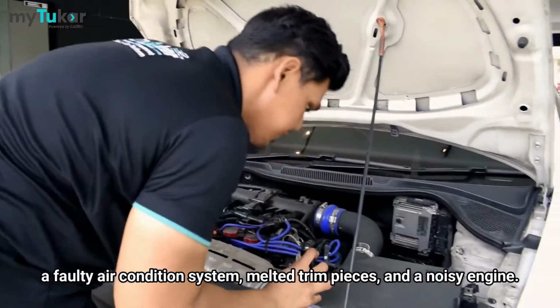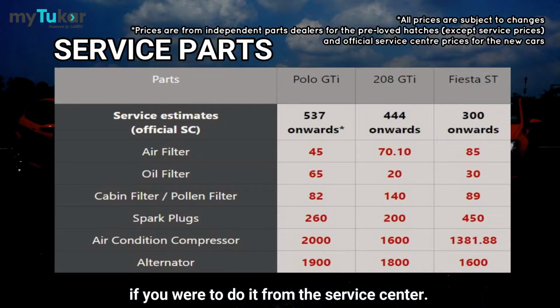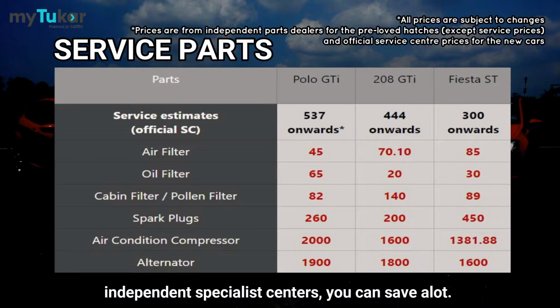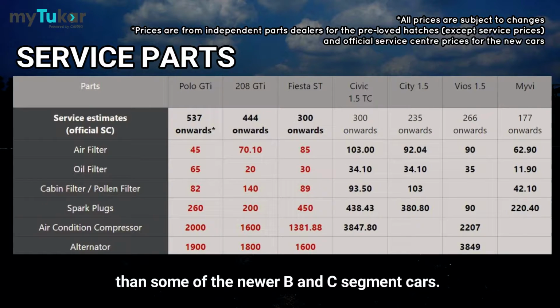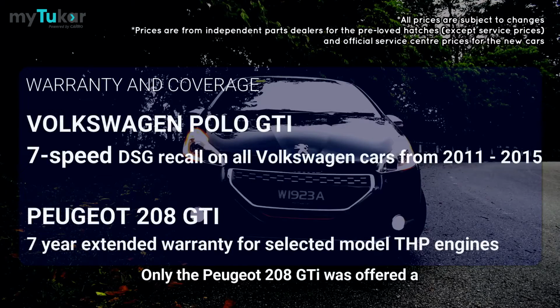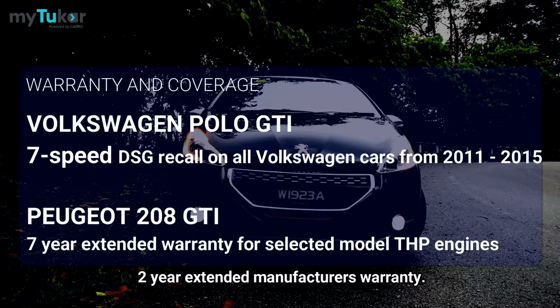Compared to the B segment cars, the service costs of these hot hatches are higher if you were to do it from the service center. However, if you were to service them from independent specialists, you can save a lot. In fact, it can work out to be cheaper than some of the newer B and C segment cars. Most of these cars are done with their warranties. Only the 208 GTI was offered a 2-year extended manufacturer's warranty.